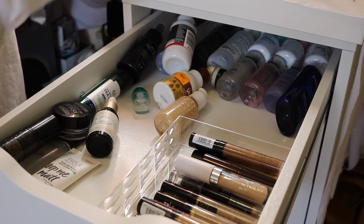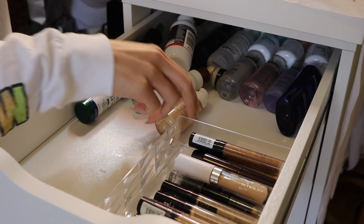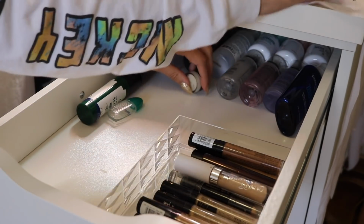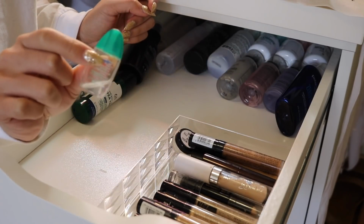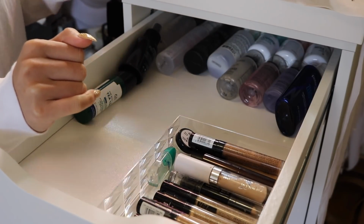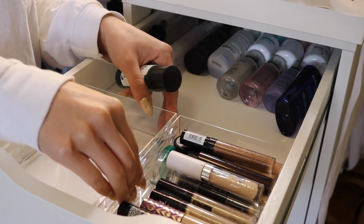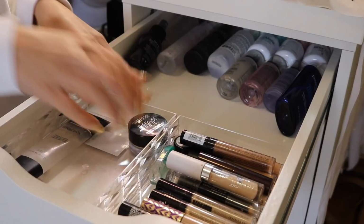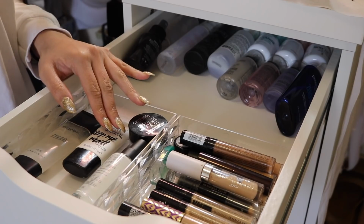I'm not really sure if I want to put my foundations in a bin because I feel like they're so thick and I'm only going to be able to put like 5 of them in there. So for this little area I'm going to put my small things like my eye cream, my eye drops, so that I'm not having to fully dig around for it. And then I did buy another acrylic case. There is a little bit of wiggle room, but honestly that's fine. So I am gonna put my primers in here because those ones vary from size to size, so might as well just pop that in here.